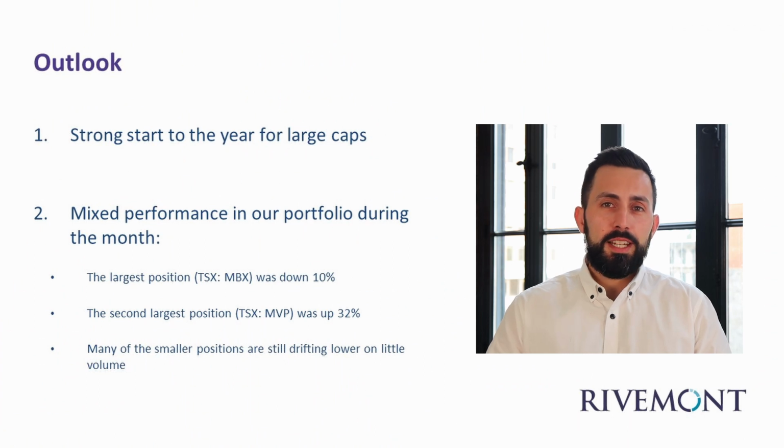On the positive side, our second largest position, Media Valley, was up 32% for the month. So it's good to see, especially when the Nasdaq index of large tech companies was up significantly, one of our high growth tech stocks was up as well, and more than the market.